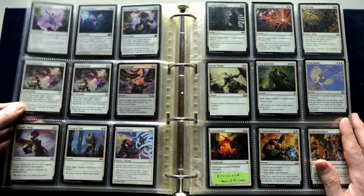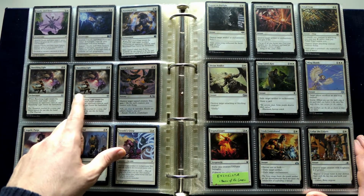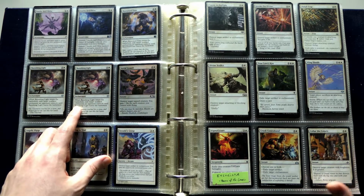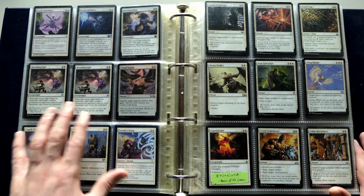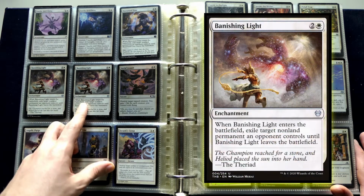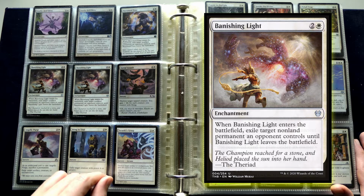We got more cards here. I was actually pretty surprised to learn that these 5 cards have the same effect and the same casting cost. These cards here pretty much are the same card, but just with different names. This is Banishing Light, one of my favorite cards because of the art. The artwork here on this card is absolutely stunning.